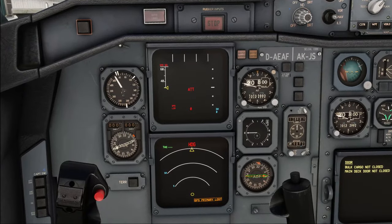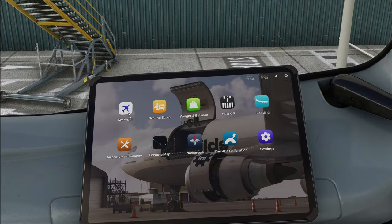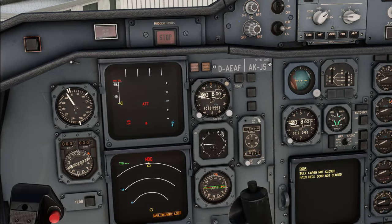Then let's go ahead and do the main panel here. Do we have some weather information already? Let's see that. QNH 1003. Interesting that it actually starts beeping when we do the checks. Would not have expected that, but okay, so be it.